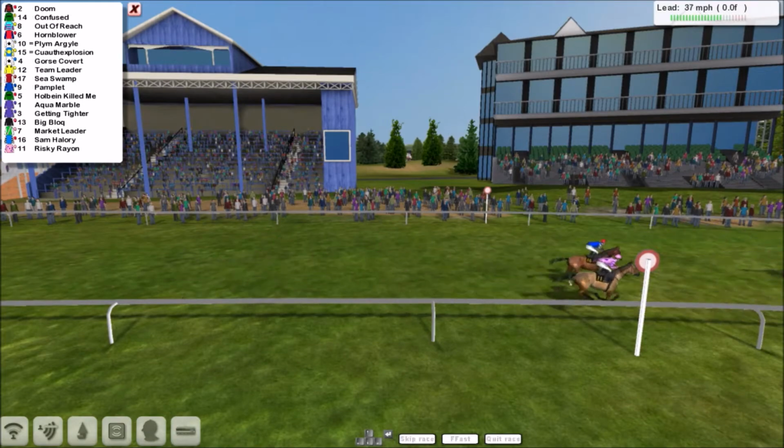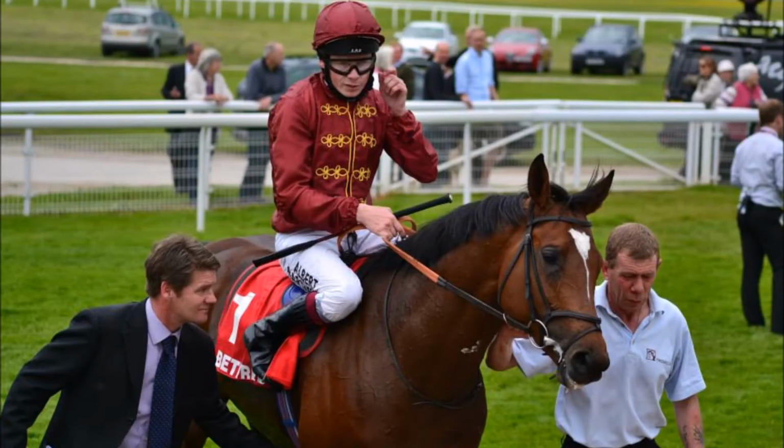So that was the racing on Tuesday and Wednesday, and some great pointers there. We've got some good races coming up next week, and the 2,000 Guineas trials will give us a bit of an idea about what's likely to be going in there.